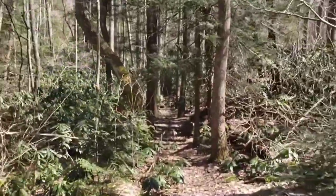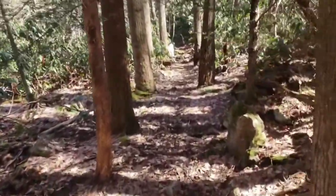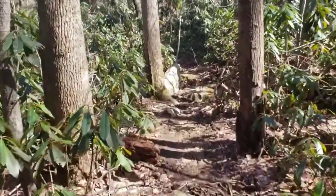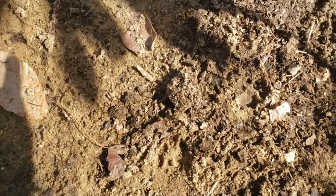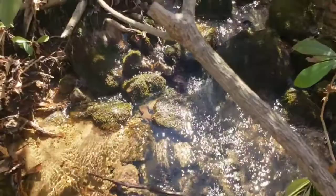We might even see a deer or something. You never know. There's a deer in here. Down through this little, it's like a hallway down through here. Shaded area. I see some tracks here. I don't know. You guys tell me, dog tracks, coyote tracks, I'm not sure. I haven't seen any deer tracks here. Nice little stream here going. Really pretty.